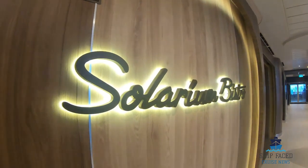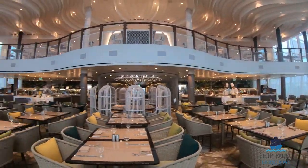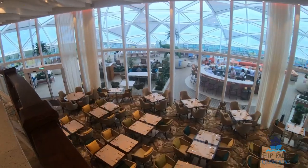Just moving inside from the Solarium, they had the Solarium Bistro. This restaurant was open for breakfast and was a specialty restaurant for the evening.